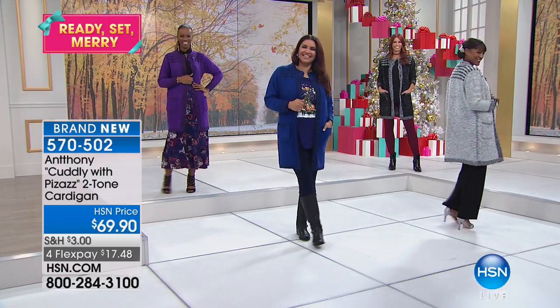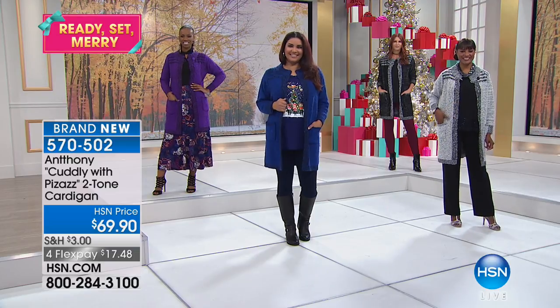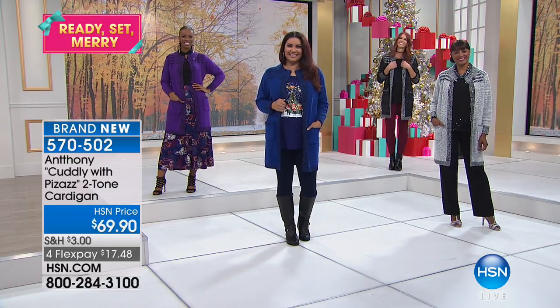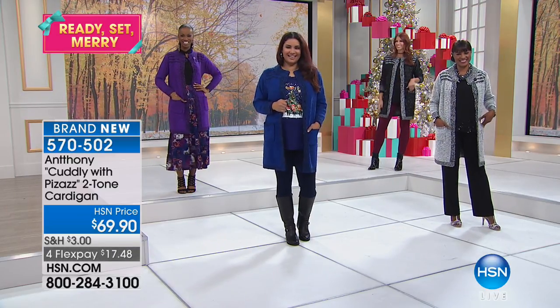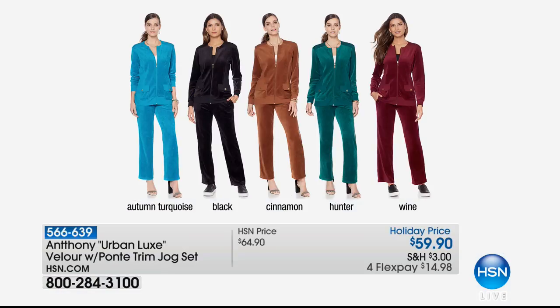The one that Ingeborg is wearing is called Ivory. If you want that one, I kind of predict that one might be the first one that goes. So enjoy. It's 570-502.